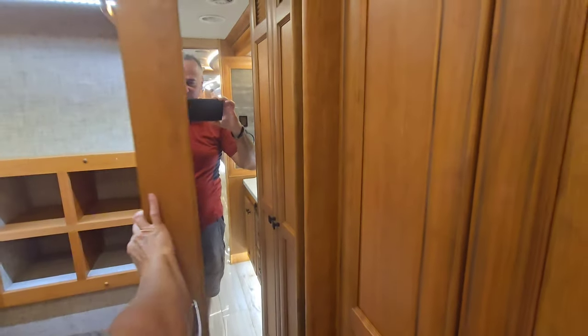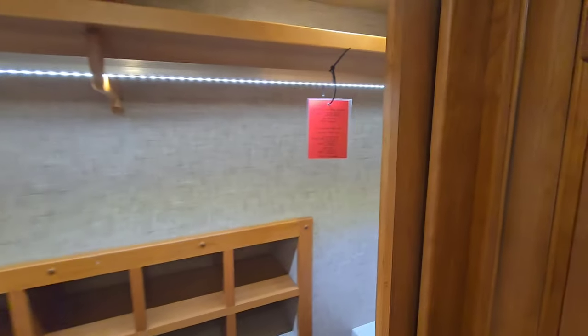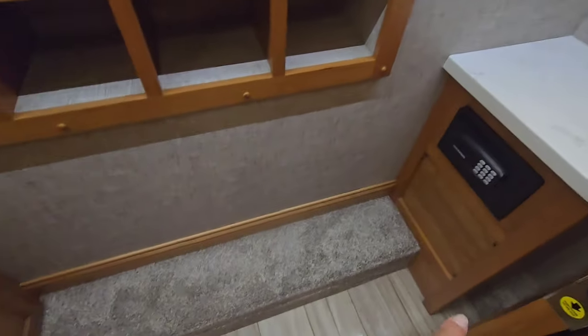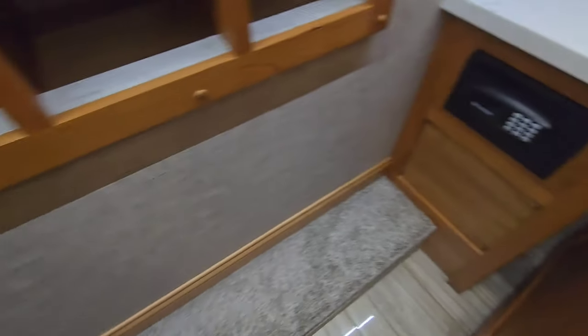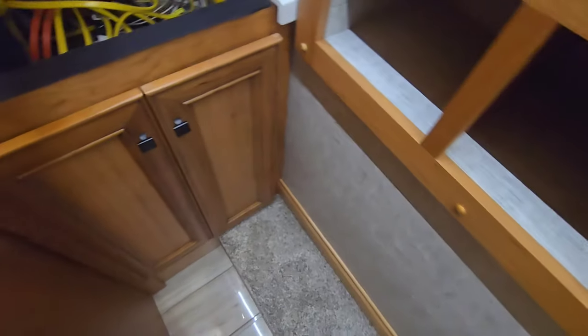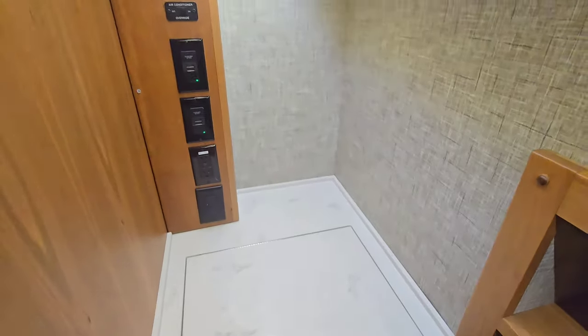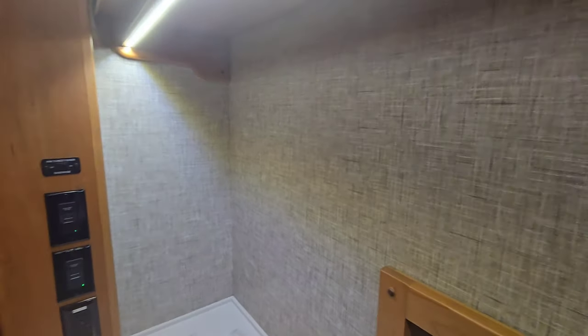But wait, there's more. Oh my goodness. There's a safe there. A built-in safe. And then, well, that's a wiring mess. Oh my goodness, I need to work on that. I don't want to see that. At least you can get to it. Yeah. Oh my goodness, it's gorgeous.